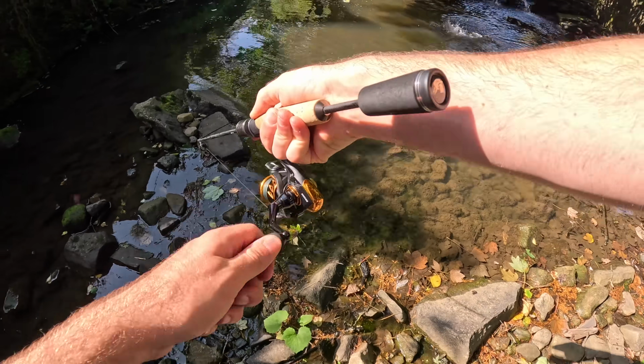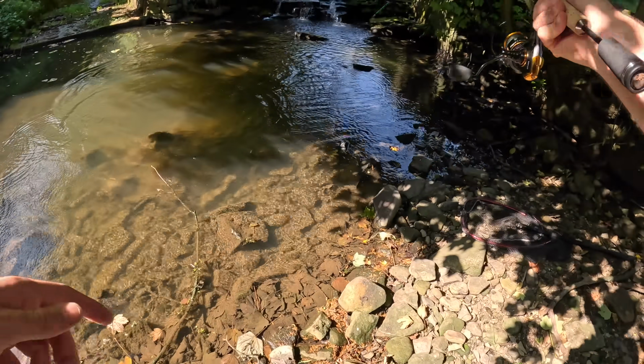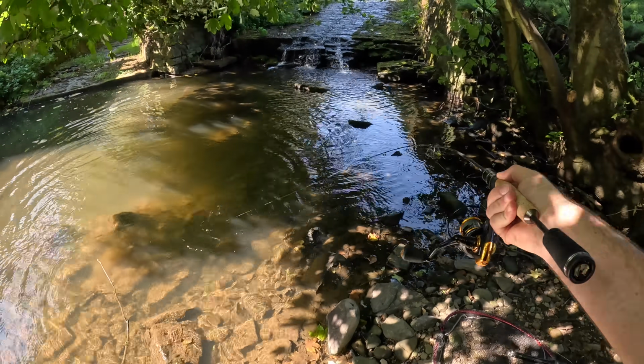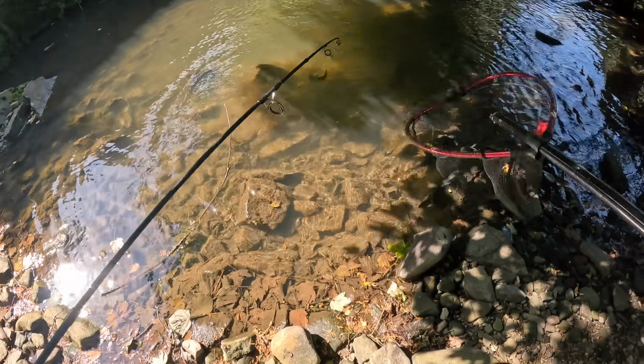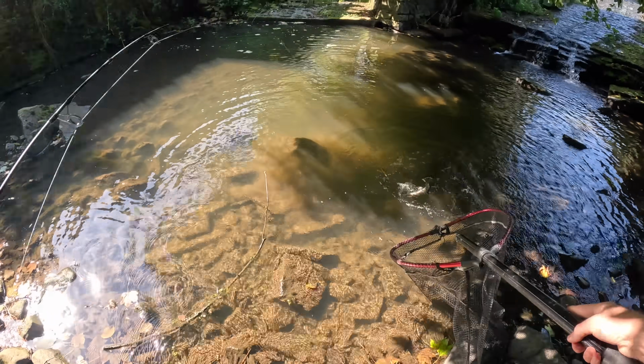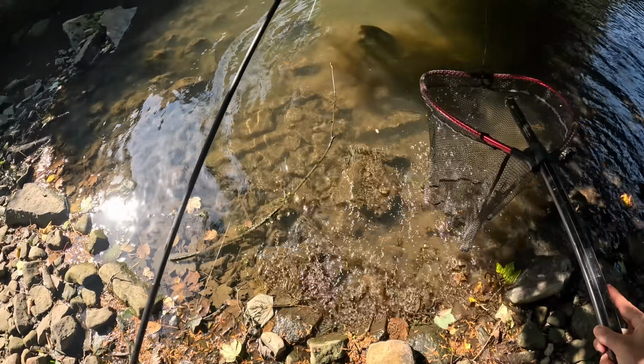Fish on, yes, come on. That's actually not a bad fish. Whoa, whoa, whoa. No way, no way. Come on. Yes, we've got it in the net.